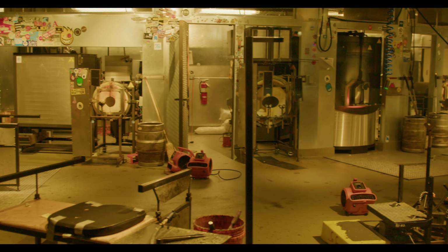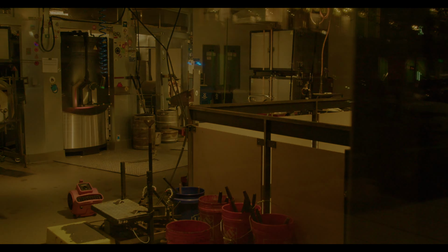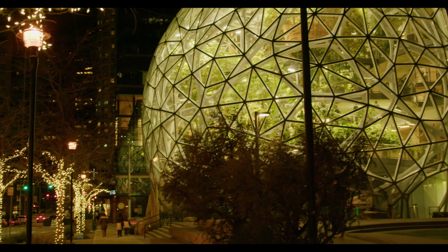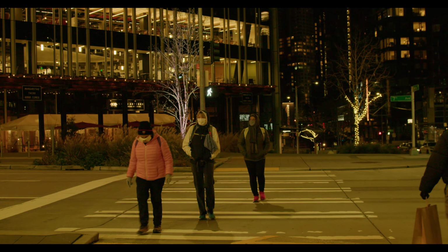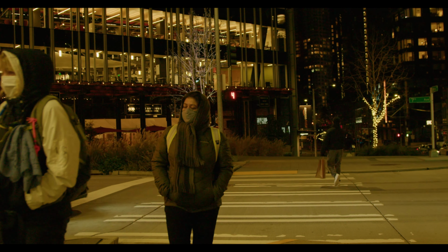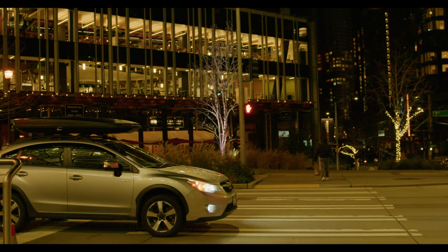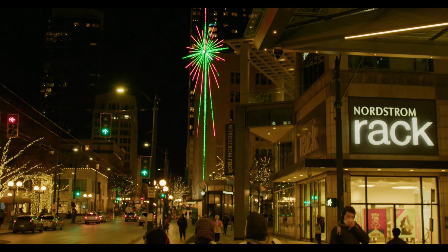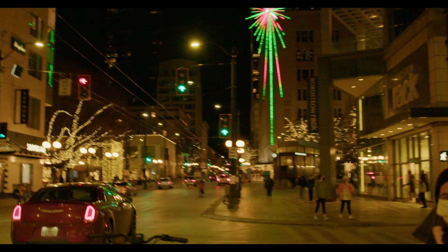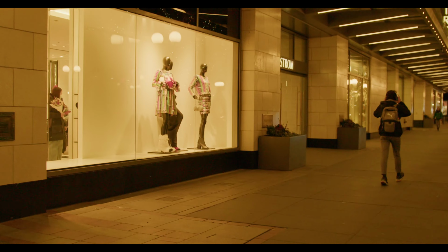Here's a glass blowing place called Glassy Baby. On our way back to the light rail. Okay, we're back at Westlake Center. Let's compare our phones over here by the Nordstrom store.